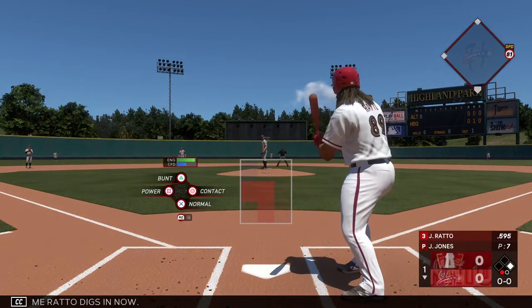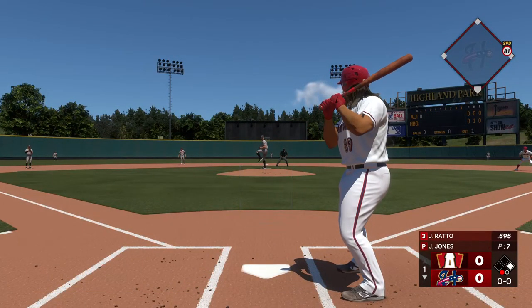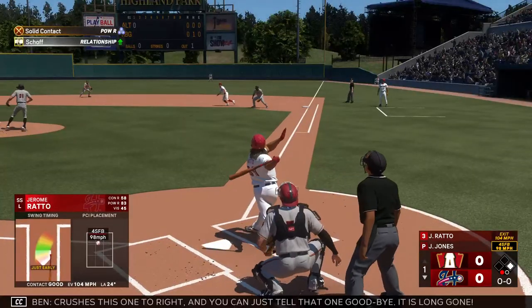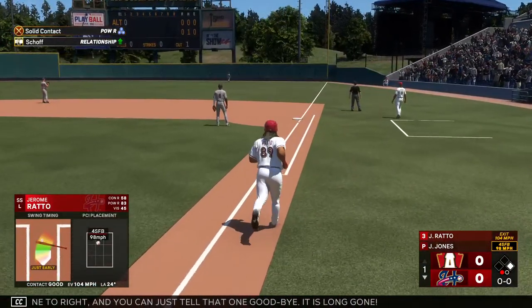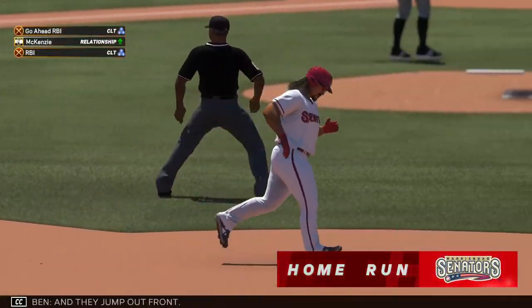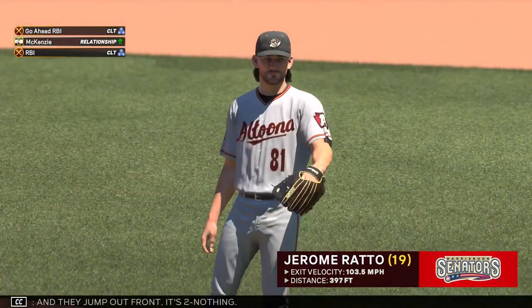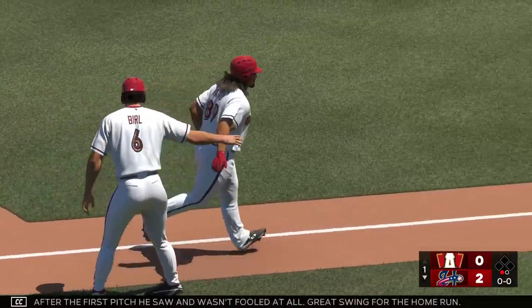The shortstop, Jerome Ratto, is in now. Crushes this one to right, and you can just tell that one goodbye. It is long gone. And they jump out front. It's 2-0. He came after the first pitch he saw and wasn't fooled at all. Great swing for the home run.